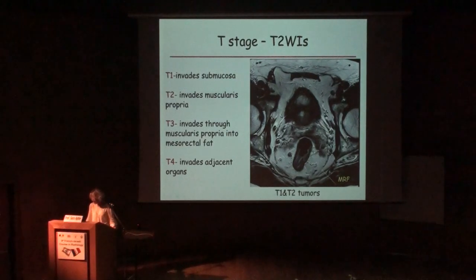We can see very nicely the wall, and there is no disruption of the wall by the cancer. We can see the mesorectal fascia, and there is a lymph node. We'll come to it later. So what we stage is T2, or it could still be even T1.